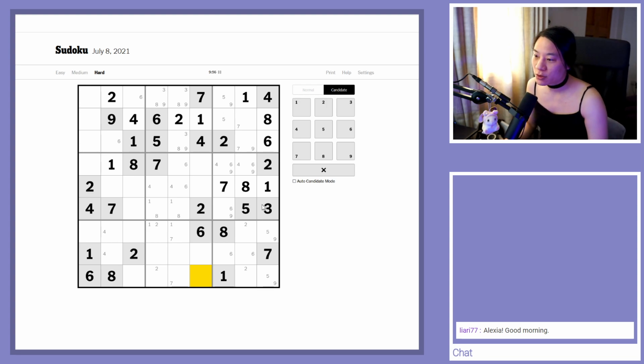I'm not getting anything. So I'm just going to scan the puzzle again from scratch. Wow, for a start. Oh, no, never mind. I thought I saw something, but I didn't. It was a knee-jerk reaction to me not getting any numbers. I don't really want to pencil mark in the threes here, but I feel I may have to.